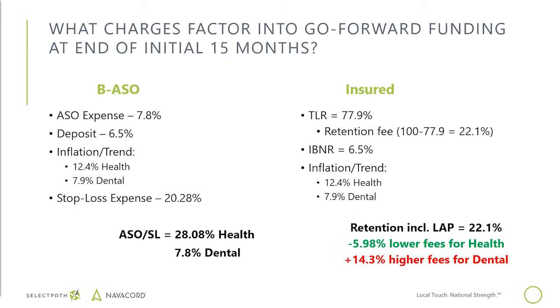So if you add the stop loss and the ASO expense together, I'm just going to use a highlighter here. If we take the ASO expense of 7.8, add in the reserve, and add in the stop loss, you get effectively about a 28.08% charge for processing claims on the budgeted ASO. If we subtract the 77.9, pardon me, on the ASO I'm looking at the ASO expense and the stop loss, not looking at the deposit, just these two. It gives us a 28.8. If we look at simply the retention charge, we're looking at 22.1.